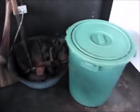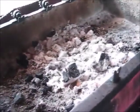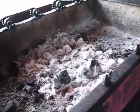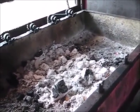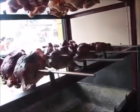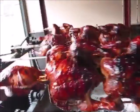About how many chickens per day do you sell? Sometimes they have 20 up and 30 above. 20 or 30 above? Wow, very nice. And you're using charcoal? But not a lot of charcoal though, huh? Not so much? Good. You're cooking very slow. Slowly. Yes. They look very juicy.